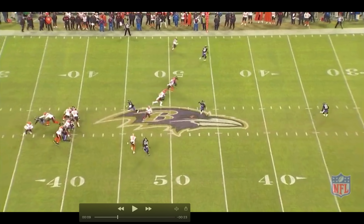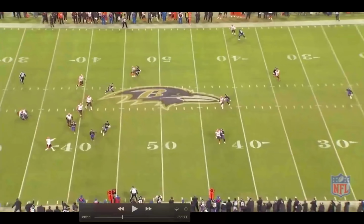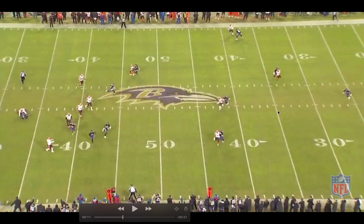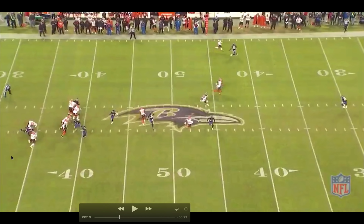I believe this is Perriman running the cross here. So we at least switch our personnel around. But this is the same one that Perriman caught the TD on in the beginning of the game. Here they are finally prepared with a single high safety to take away the deep threats. They get some pressure on Baker Mayfield, and they make him move out of the pocket.